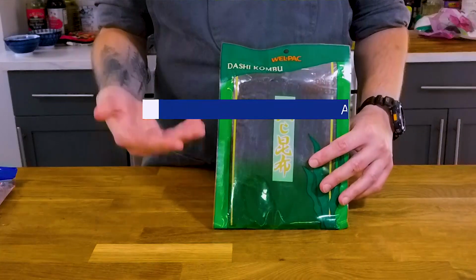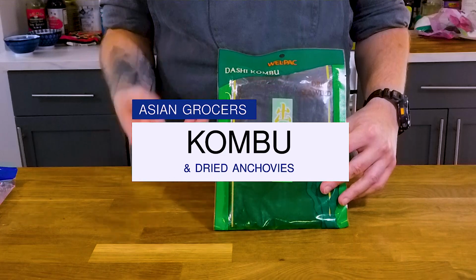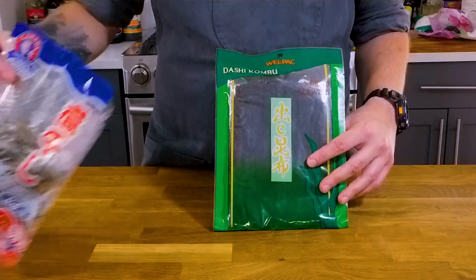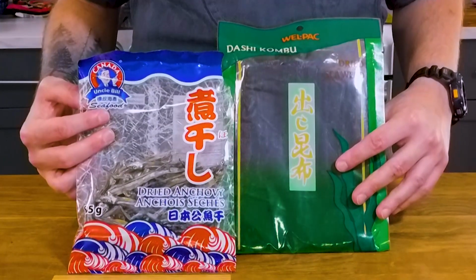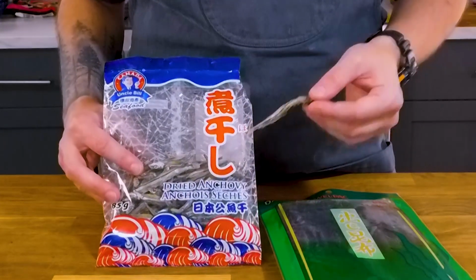Dashi stock is the basis for a multitude of Japanese food, which is just kombu, a type of sea kelp, and bonito flakes, a type of dried tuna. In Korea, this stock is called yuksu, and is made using dried anchovies instead of bonito. Dried anchovies are also used in stir-fry dishes and are even candied as a late-night bar snack.